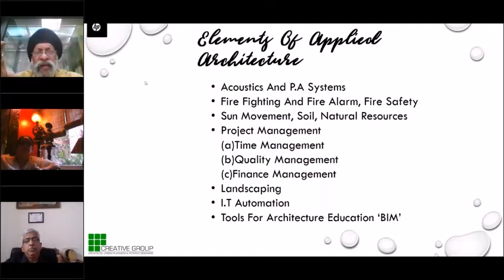The process has to be generated in the minds of these fresh architects or students, that this is the journey. You need to travel like this. I need to go to Jaipur via Gurgaon, not via Rohini. The process and the direction has to be given. Once I give that, they know the destination, but the mode of communication could be different. Somebody can go by foot, by bus, by car, by plane. But the destination and direction has to be given.